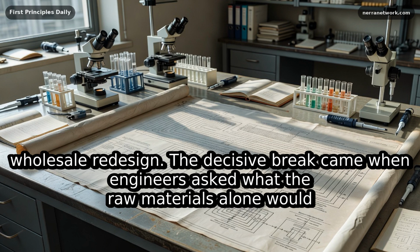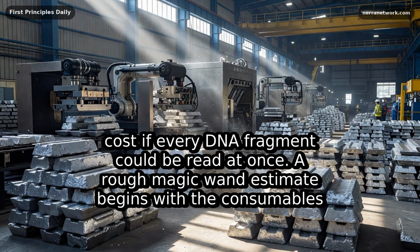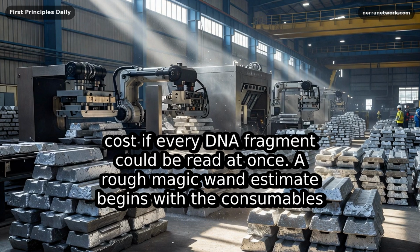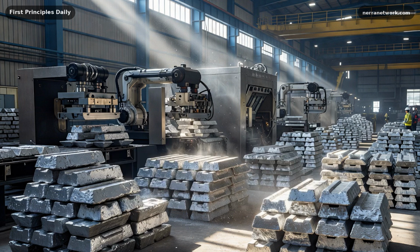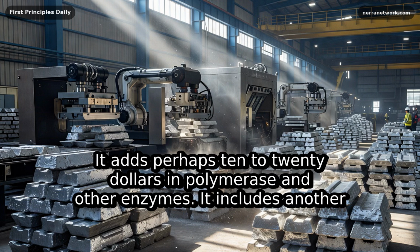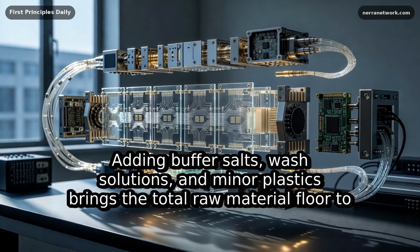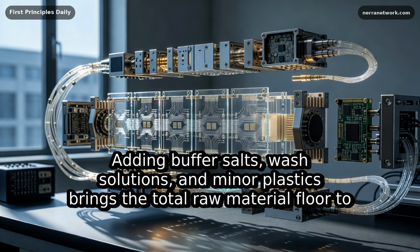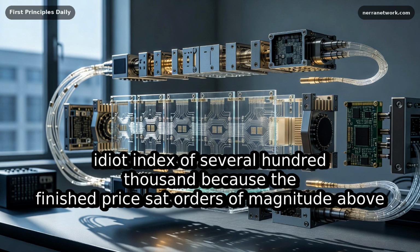The decisive break came when engineers asked what the raw materials alone would cost if every DNA fragment could be read at once. A rough magic wand estimate begins with the consumables required for one flow cell. That estimate starts with a few dollars worth of nucleotides. It adds perhaps $10 to $20 in polymerase and other enzymes. It includes another $10 to $15 for the surface chemistry and optical or semiconductor detection layer. Adding buffer salts, wash solutions, and minor plastics brings the total raw material floor to roughly $30 to $60 per high output run. The older Sanger-based estimate carried an idiot index of several $100,000 because the finished price sat orders of magnitude above that floor.